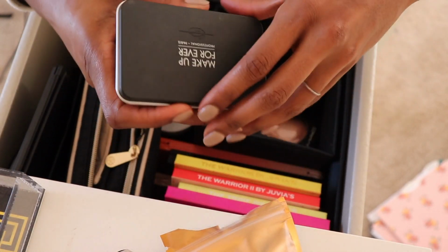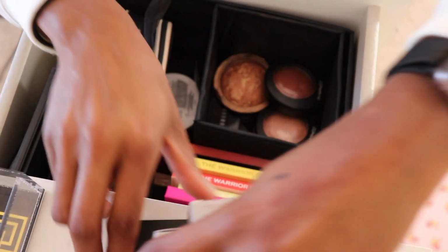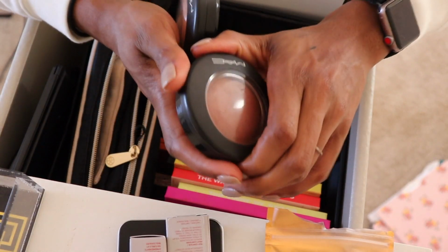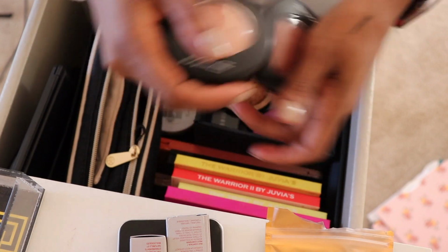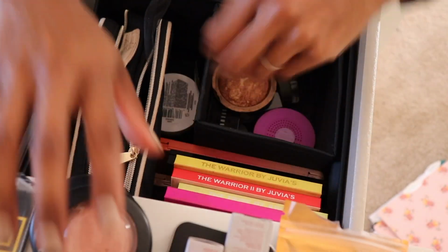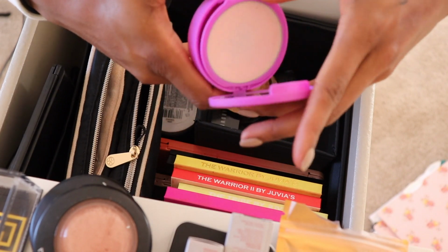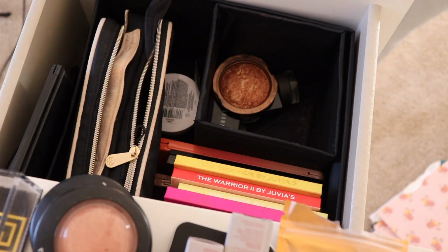Keeping this is my Makeup Forever matte velvet powder. It just doesn't match me at the moment. I'll keep that. Then I've got some limited edition. This was the Taraji and Matte collection. I will keep these because I do thoroughly enjoy them. What else do I have in here? What is this? Oh no, that's gross. That can go away. This was the Tarte pore balm. That's trash.